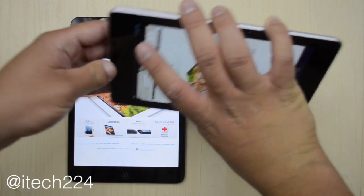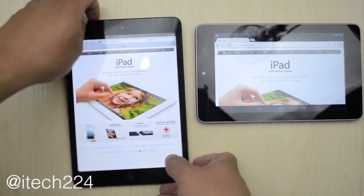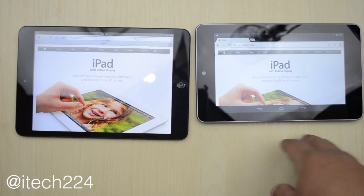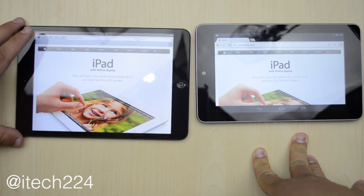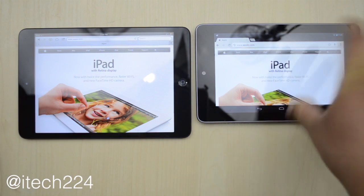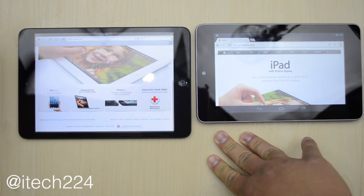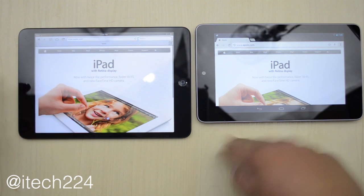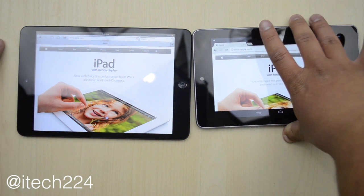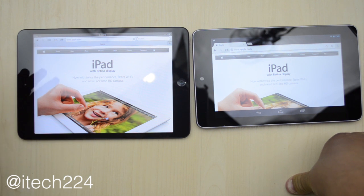So we're going to go ahead and just go into landscape on the Nexus 7 here, and we're going to go into landscape on the iPad mini. So try to fit them on the screen here. And as you can see, just the amount of information you can see on the iPad mini compared to the Nexus 7 is just way over and above what you can do over here. So over here you have to scroll down to see the whole web page. Here you can almost see the whole web page. You just have to scroll about once to see the rest. So you can definitely see a lot more information here on the iPad mini compared to the Nexus 7, and it's just really, for web browsing, the iPad mini is the clear winner.